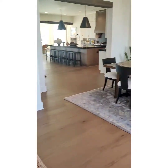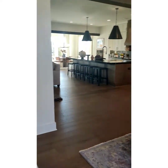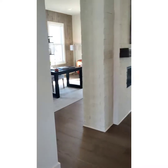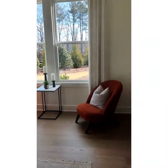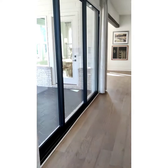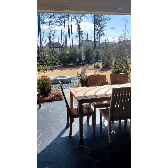Here we have the first floor of the Rylan floor plan on this beautiful model home. Featuring a home office with wonderful paneled walls to make it more modern, and an outdoor space for entertaining.